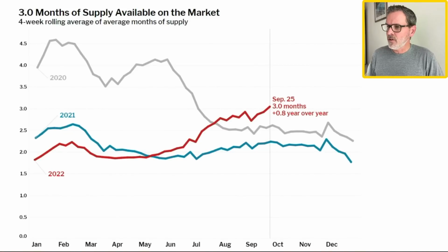In any case, let's have a look at the month supply, which Redfin's reporting. We have a 3-month housing supply right now, which is drastically different compared to January 1st. Because look at this, on January 1st, our month supply was around 1.7 to 1.8 months. And that more or less was very similar all the way until we hit more or less May of this year, when we had the month supply very close to 2021's levels. But right now, the month supply at 3 months is far above 2021 of around 2.2 months.